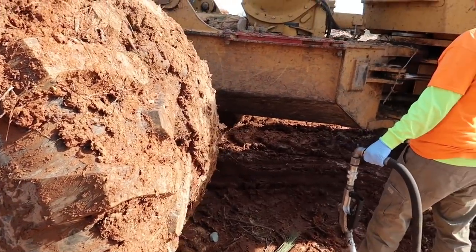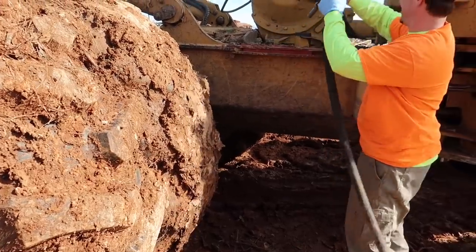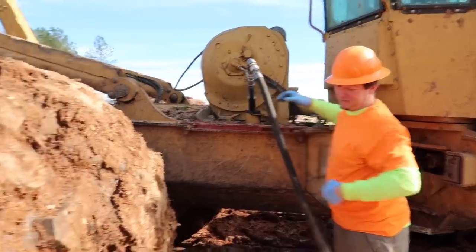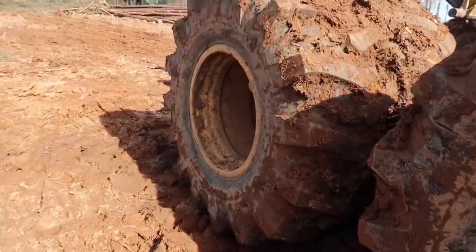It don't turn as good now either, does it? No. I could tell. It ain't too bad, but it don't turn as good. If the ground was harder, you probably wouldn't be able to turn it around, because you can tell them back ones drag a good bit when you do it.